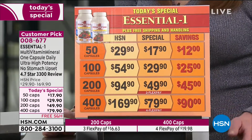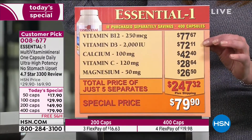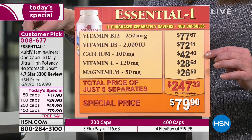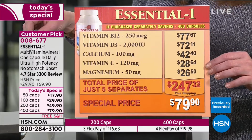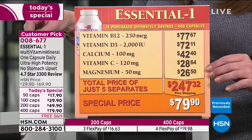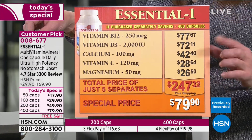And what's important to note, I think it's probably the next chart. If you look at, we provide 250 micrograms of B12 in each capsule. That's our separate B12, and our B12 is like no other B12 in the world. It's methylcobalamin. I'll go into that at length in a moment. 250 micrograms, it's like a separate dose. 2,000 IU of vitamin D.